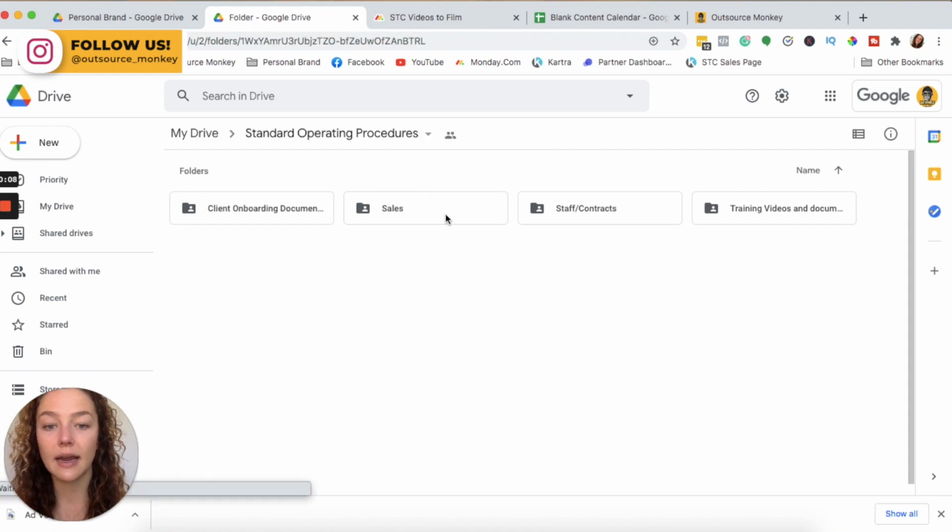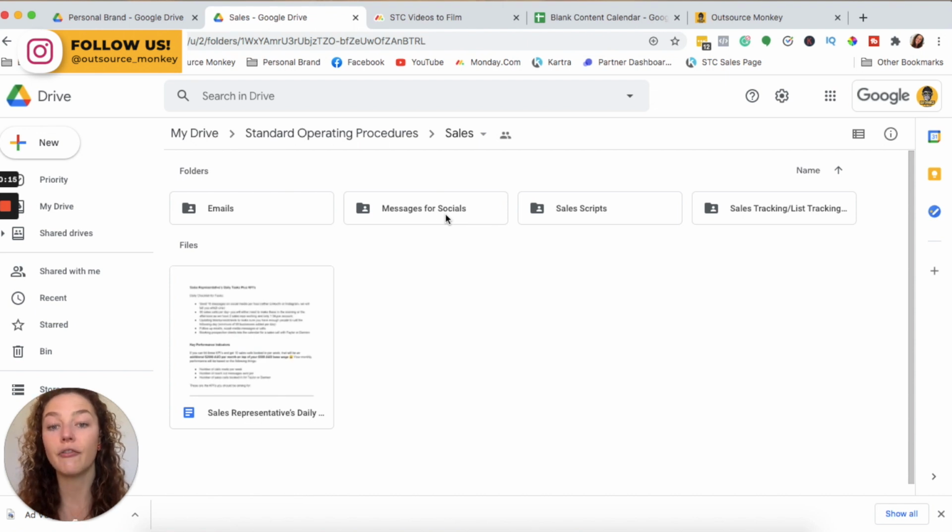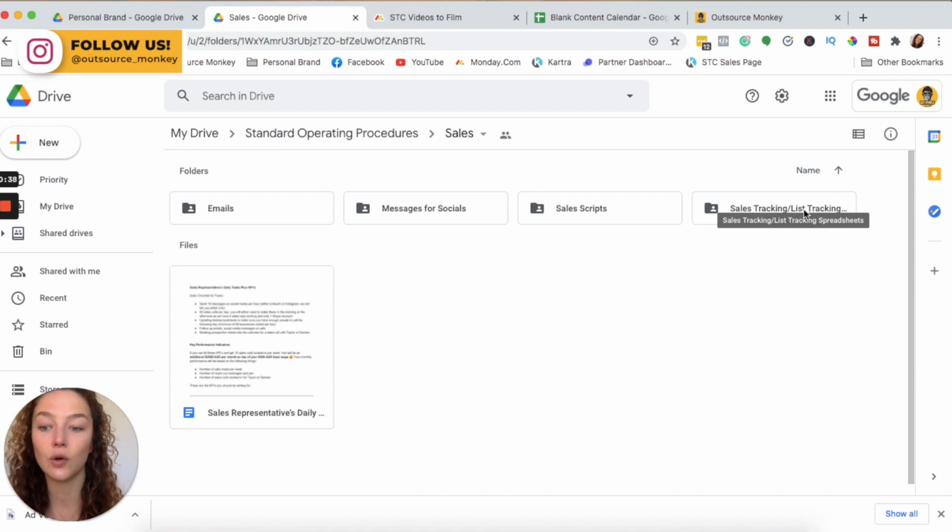And then in terms of sales, we're doing a few different marketing and sales things at the moment. We actually have a full-time sales rep that works for us, making calls and doing Instagram outreach and helping us with emails and a few different things. So we have emails that they need to send, messages for socials, sales script, and then sales tracking and list tracking spreadsheet. Basically every day the sales rep needs to build a list of maybe 40 to 50 people, and then she'll go ahead and call those people and ask them if they would be interested in using a virtual assistant using Outsource Monkey. And then this is the sales rep daily tasks, basically what they need to do on a daily basis and their KPIs included in that.